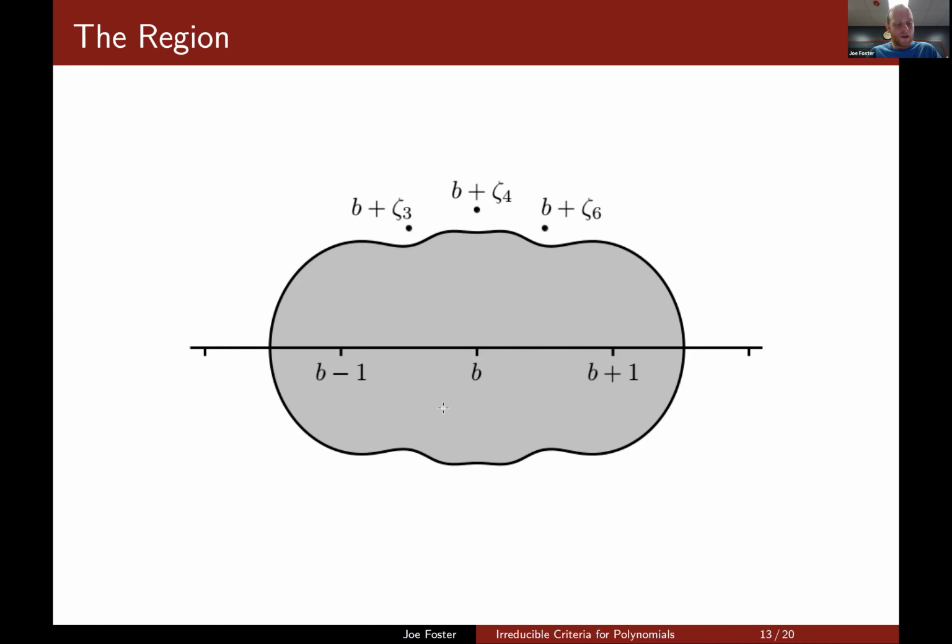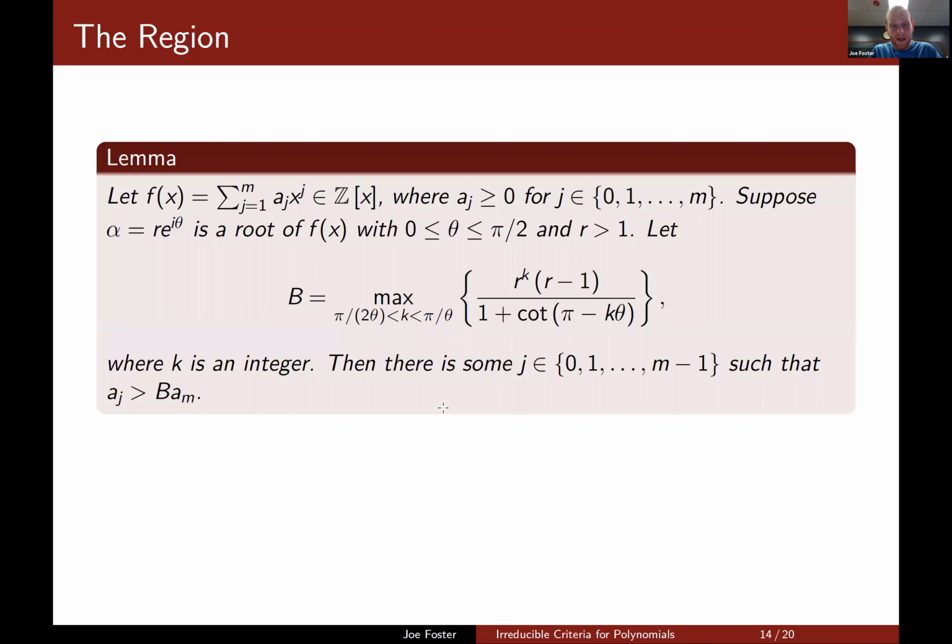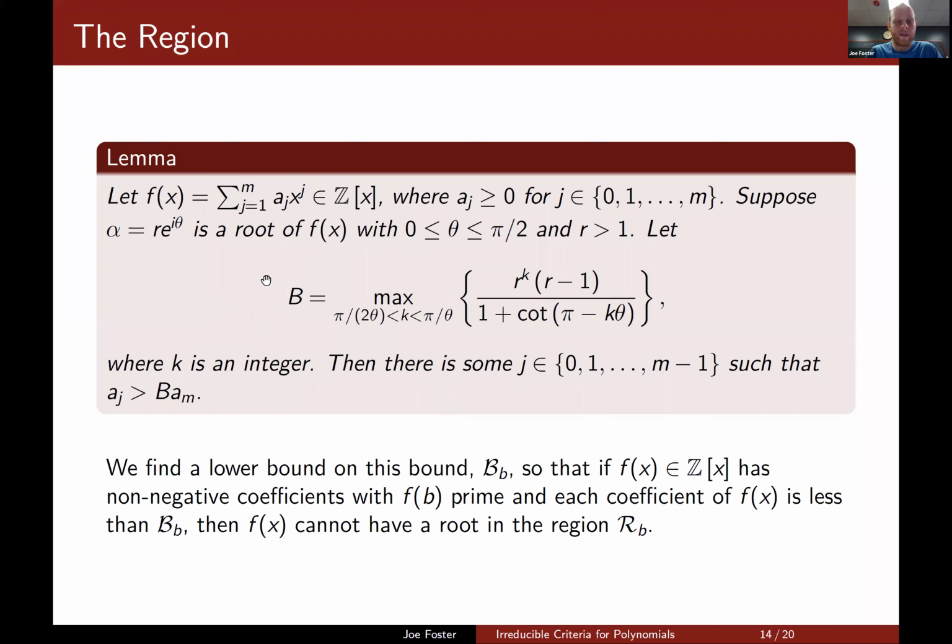Okay, so next we make use of a lemma that's going to allow us to find a bound on the coefficients, so that if f of x has coefficients less than or equal to this bound, then it can't have a root in this region that we've just defined. So this lemma gives us the existence of this bound. And what we do is we undercut this capital B by quite a lot.